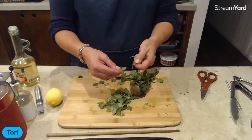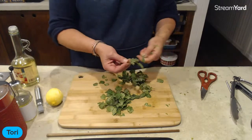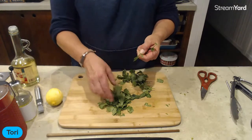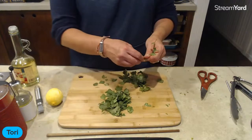And I chop the crap out of it and keep a little bowl of the chopped coriander in the fridge, because I'm going to have some more tomorrow, so I'll have some fresh coriander left over. But if you want to, just keep a couple of leaves and you can garnish the top of your carrots the whole way along.